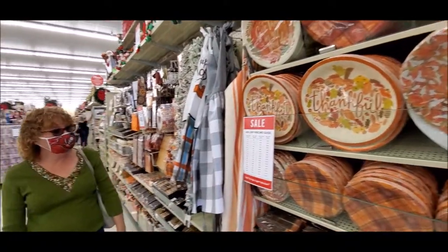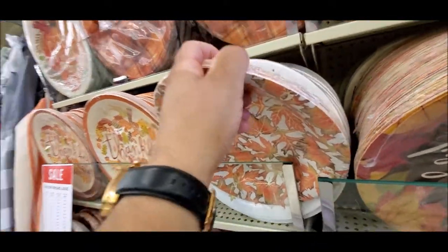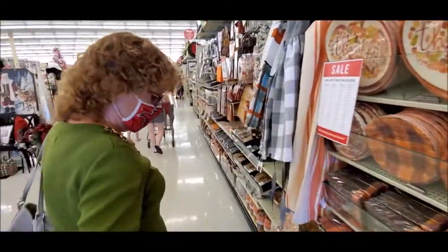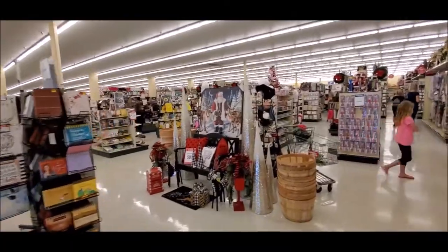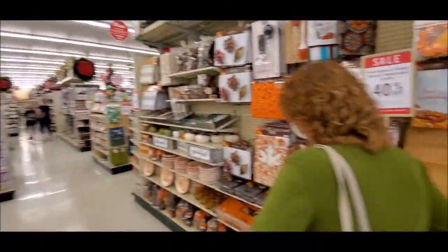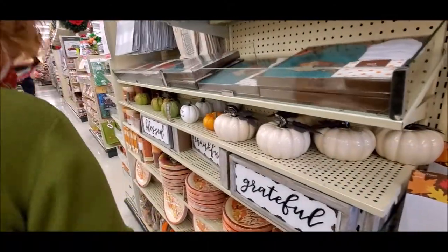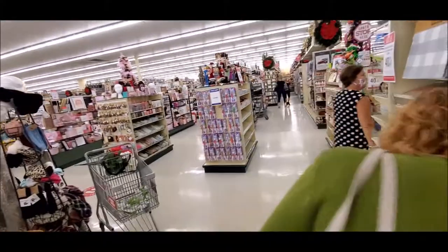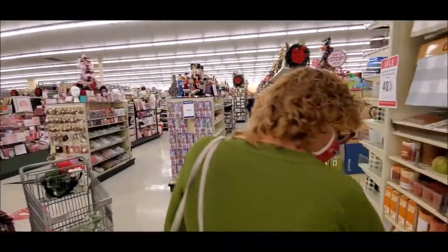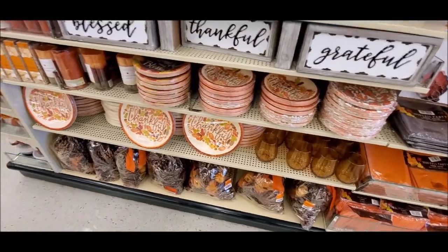Hobby Lobby. Oh, look at the plates, dude. How much are they? But these are small. Look how many you only get. Yeah. In Walmart, you get a... I mean, Sam's Club, you get a big one. Mm-hmm. But we're here in Hobby Lobby. Got some nice stuff here. Yeah, they just don't give you enough. Those are glass. Yes, they are. I like those, though. Yeah, for autumn.